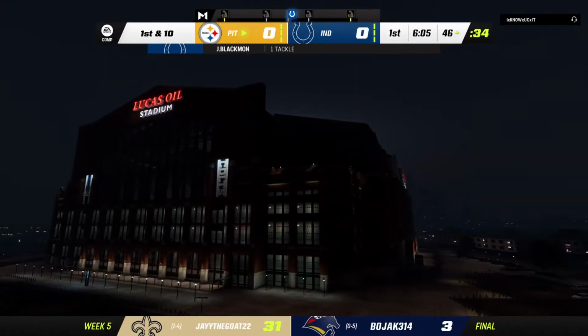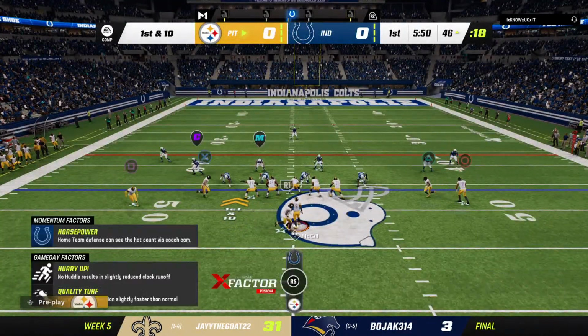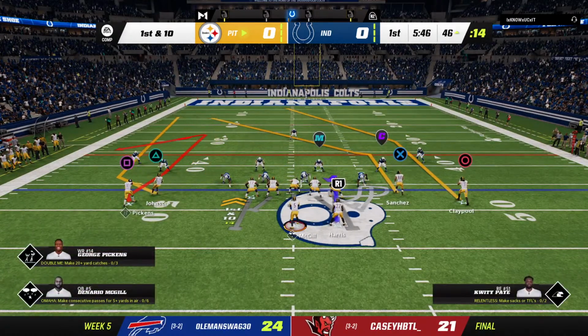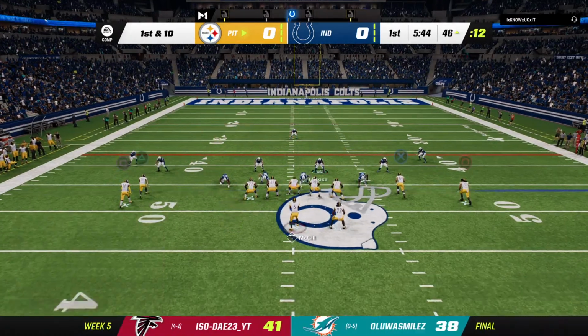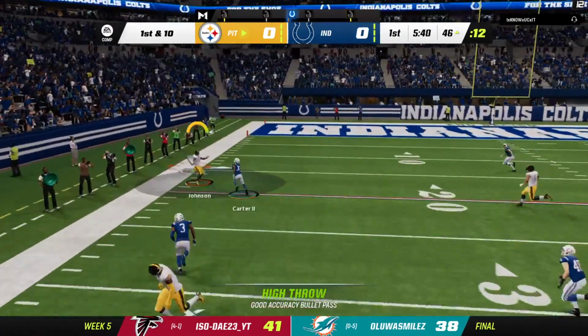And this was a nice example of an offensive coordinator scheming his guy open. Just a little underneath route, just trying to free up some space, and it worked awfully well. Got him not just space, but plenty of room to run after the catch to pick up really nice yardage.